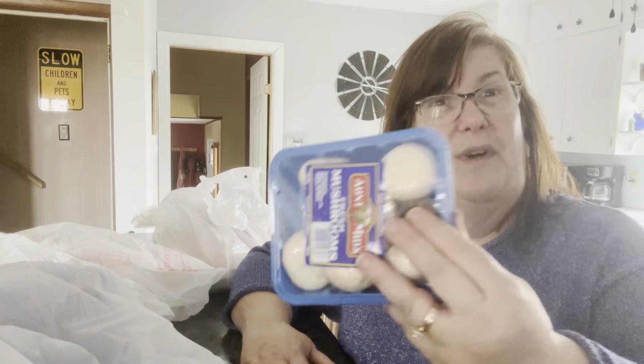But canned, I'm excited about because you used to be able to buy the little 4-ounce can, and it wasn't very expensive. Is it 4 or 6 ounce? Well, it's gotten to where it's not cheap, and they don't taste as good as what these will taste.